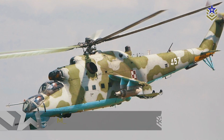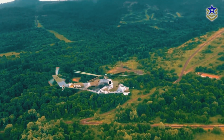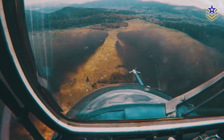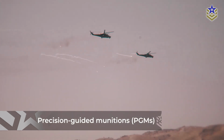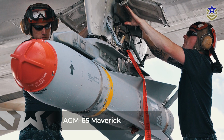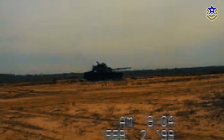Meanwhile, the Soviet Union developed the Mi-24 Hind, which combined the role of a gunship with that of a troop transport. Armed with anti-tank guided missiles, commonly known as ATGMs, the Mi-24 could deliver highly accurate strikes against tanks while operating from low altitudes. The introduction of precision-guided munitions further transformed the battlefield, as these weapons allowed for much more precise targeting of enemy tanks. Laser-guided missiles, like the AGM-65 Maverick, gave aircraft and helicopters an edge in targeting specific weak points on tanks, drastically increasing the lethality of anti-tank operations.